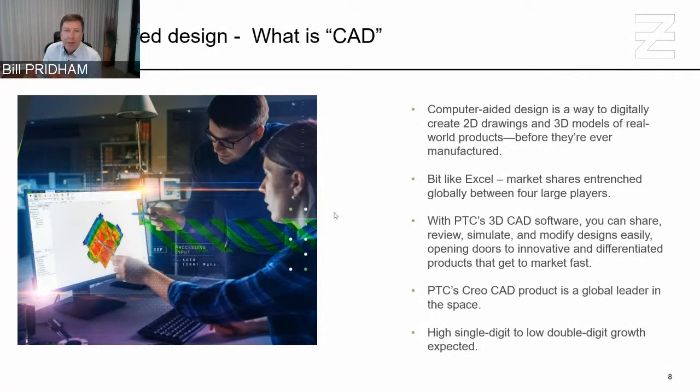So the real driver for CAD software is innovation, new product development. And I think we're really at the cutting edge of that inflection point now in terms of the need for that, especially as products are getting more complex. And the need for this circular economy really drives the complexity of the design process coming through. So with the CAD software, PTC is the leader in the 3D space. They've been a leader for quite a while.